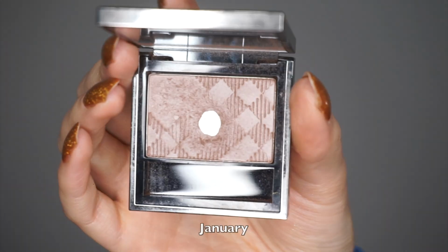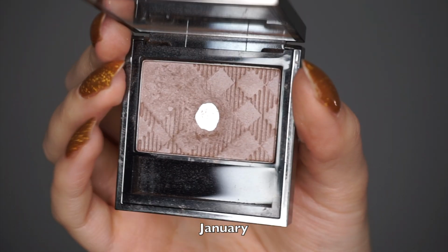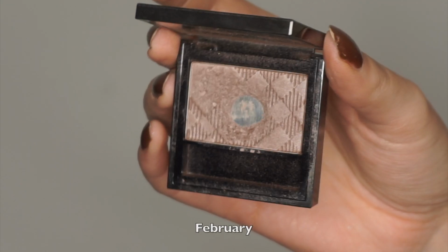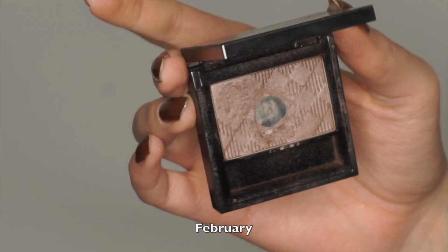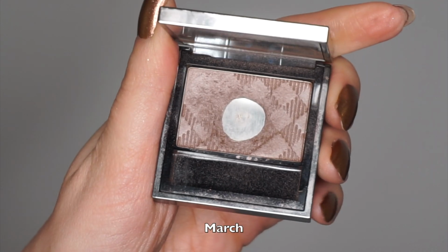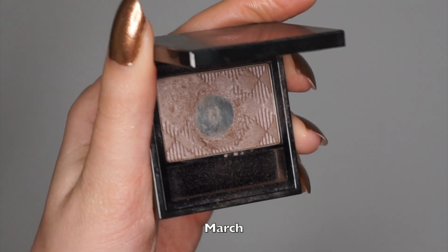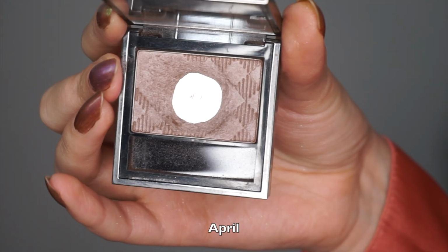So the third shadow that I'm going to talk about for now is this shadow, which comes from Burberry. This is the sheer eyeshadow in the shade Rosewood, which looks like this. Again, I did have a tiny pan on this one at the beginning of the year. This is the product that I'm using in my eyebrows because it is a very good taupey shade. It has a little bit of a purpley undertone, but it's not purple. It's more like a very cool toned, ashy kind of shade. So it works really well for my eyebrows.